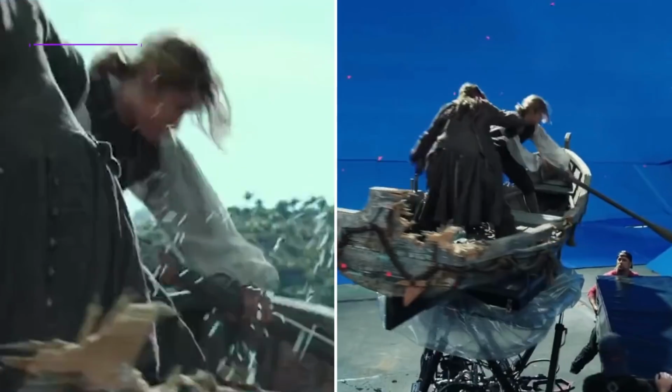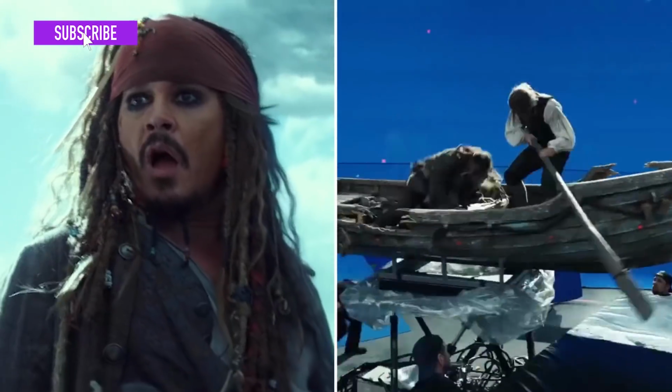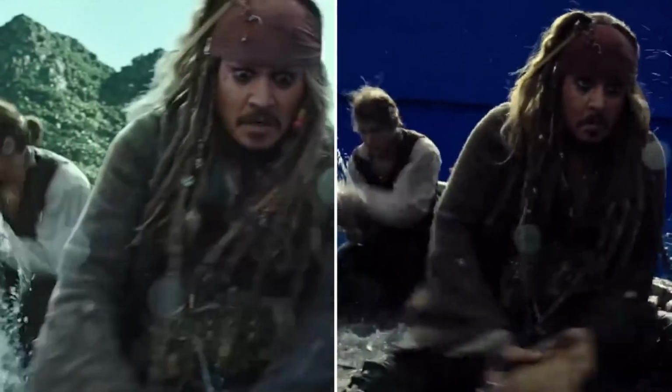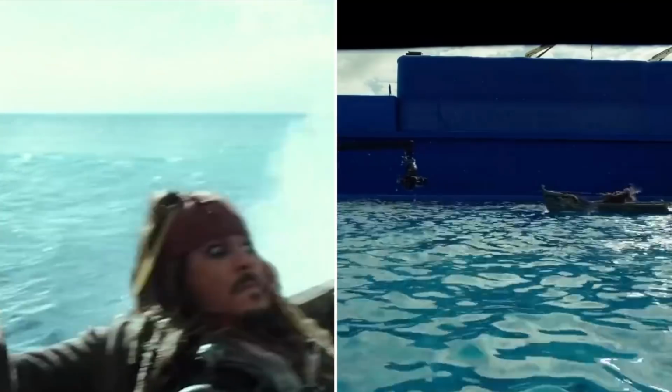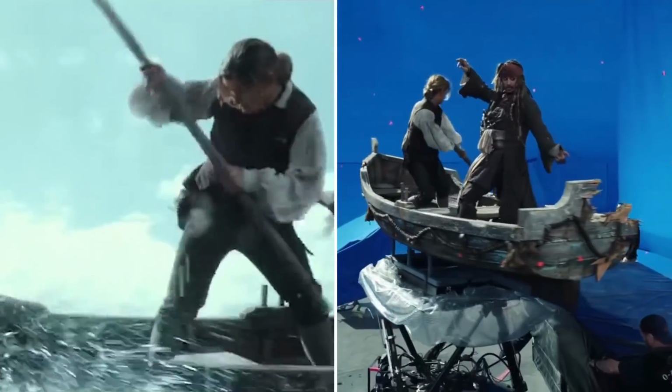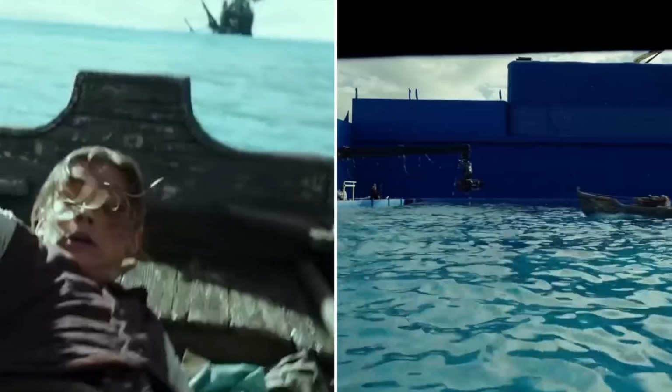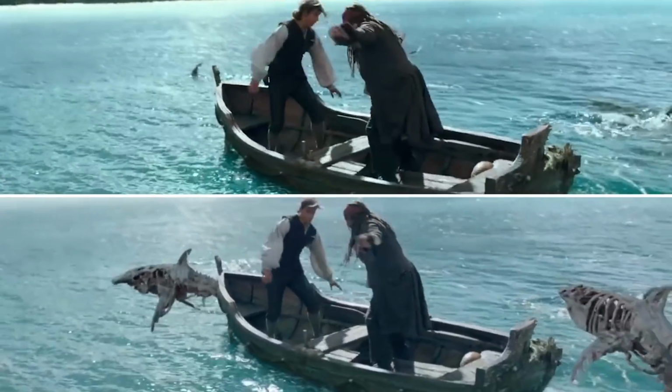The ghost shark scene featuring Jack Sparrow and Henry Turner was filmed in 3 different locations: an actual outdoor scenery, a small water tank, and an indoor set that was completely blue screen. Their rowboat was put on a gimbal so that it would give the appearance that they were actually being attacked by sharks.